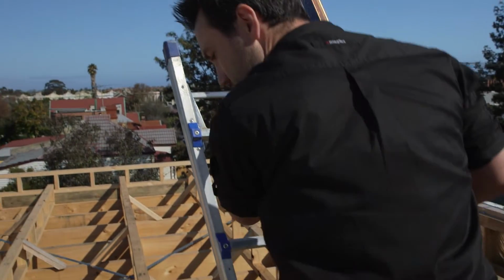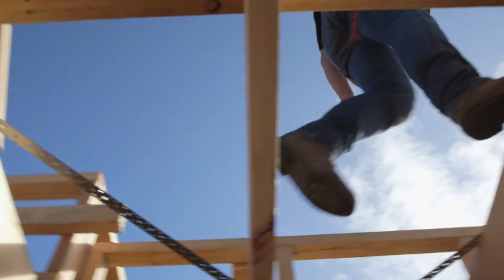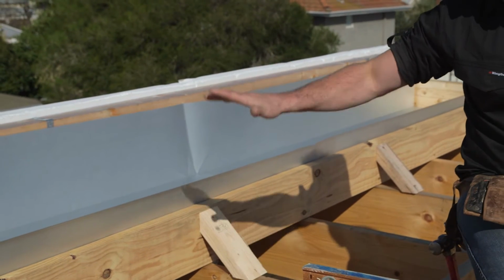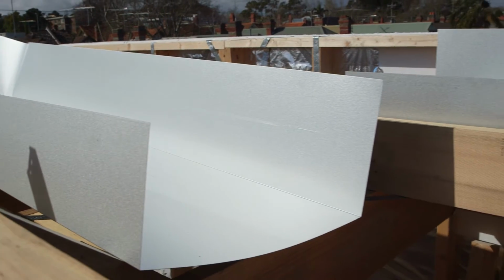For our main roof up here, I'm going to use the same system as we did down the back, the Stratco SuperDeck. It's just on a bigger scale. So to start off, we've installed our box gutter. Now this is running down to the bottom of our graded battens that I've done earlier.